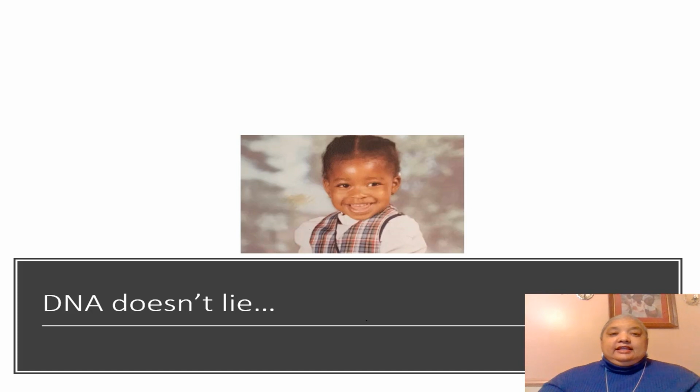Unfortunately, this young lady found out in her 20s that the people she knew to be her parents weren't really her parents. And so she began a quest to find out where she came from. And though her father that raised her was deceased, her mother that raised her, the mother she knew, was reluctant and refusing to give her any information about where she came from. So she began to turn to DNA.